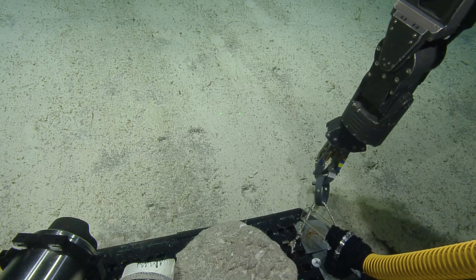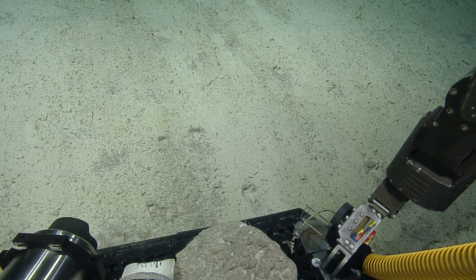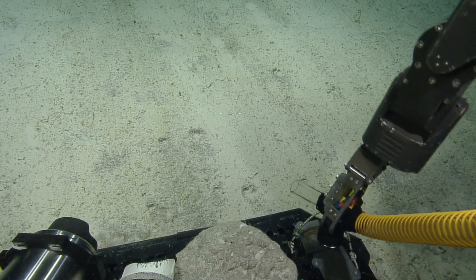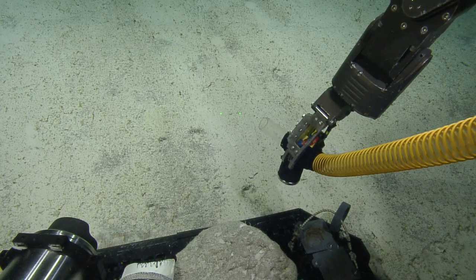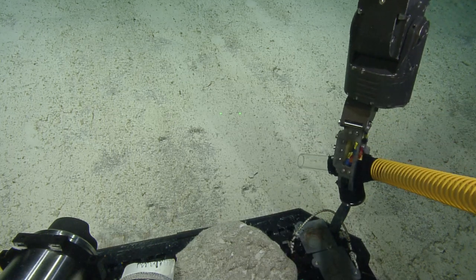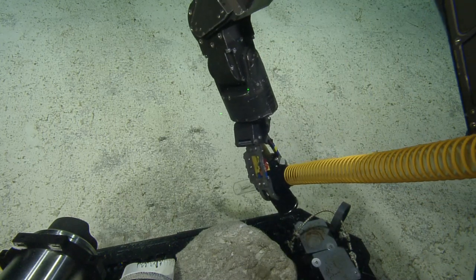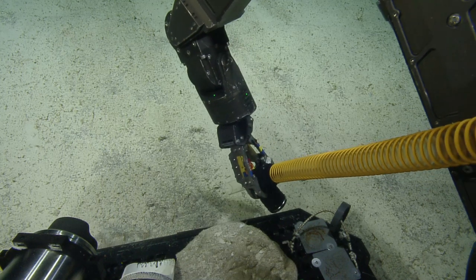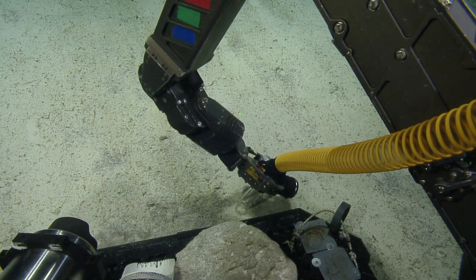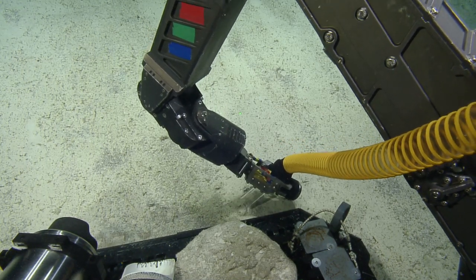So we are now going to try and expose some of the rock surface and get away some of the sand. Rather than scraping, we're going to try and slurp, and then that'll just run through the whole system out the exhaust, basically. Run the pump on, 30%. All right. Flush. At 30. More. 50.